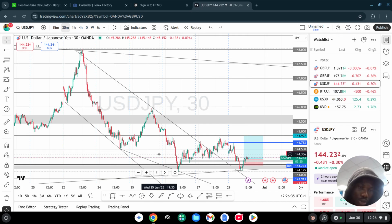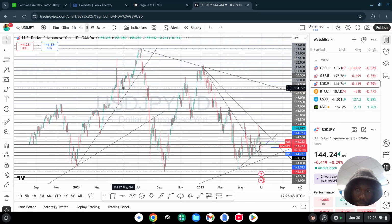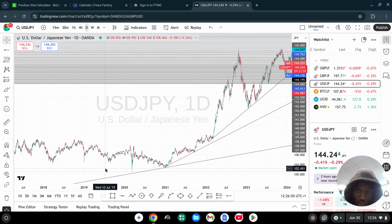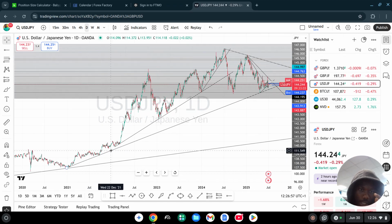Let me show you the analysis we have, to see how you can analyze the market. You go to the daily time frame. I've marked out all these bars. If you shrink the chart, you can see the market is bullish on the daily time frame. There are possibilities you can buy and sell at the same time, buy and still sell and make profit. But at the end of the day, we're looking for buys.